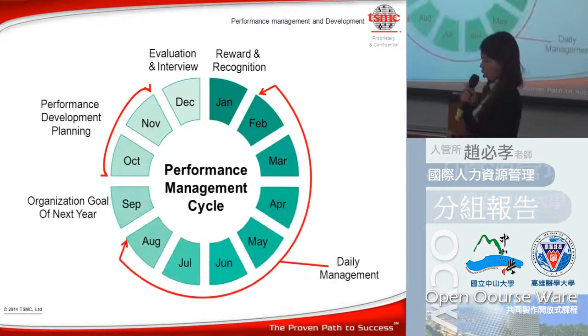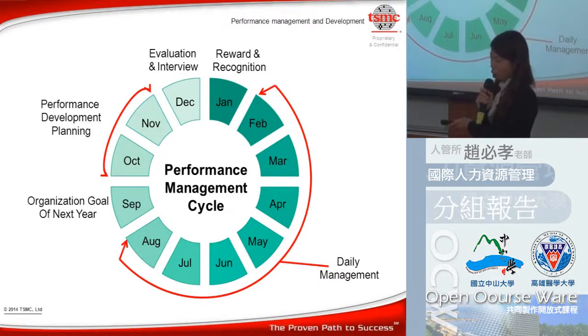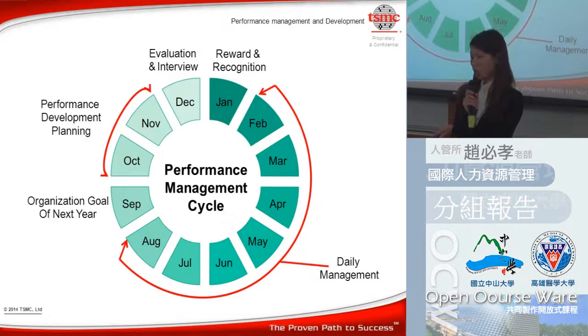And this is the PM cycle from February to August. It is daily management. And in September, HR will make the organization goal for next year. And October to November is performance development planning. And December is evaluation and the second interview. And January is reward and recognition.